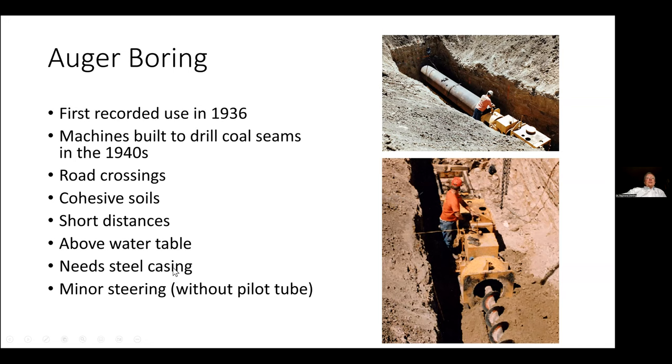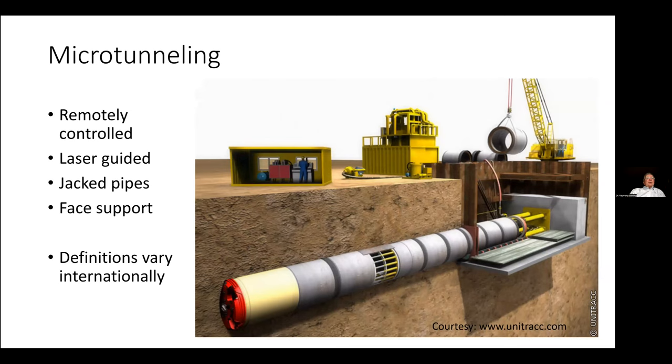It needs a steel casing while the auger is operating because it's a very abrasive operation. And also the basic auger boring method doesn't have much steering capability. There are adaptations of the technique now that allow it to be steered more accurately. So pipe jacking and auger boring were the two main types of pipe jacking techniques prior to the other developments, such as microtunneling, which came along in around the 1960s.